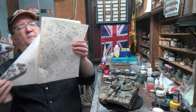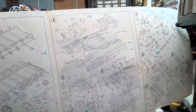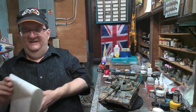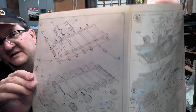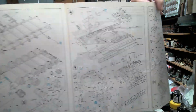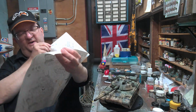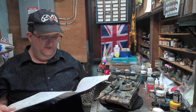So it's a typical Dragon instruction booklet, kind of a map style with the busy diagrams, as you can see. Quite a lot going on here. There are a lot of busy things happening with the undercarriage, and you move on to the turret and the hull, and get to the final bits and pieces here. There's some fiddly parts to this, which is not uncommon for Dragon with the small pieces.